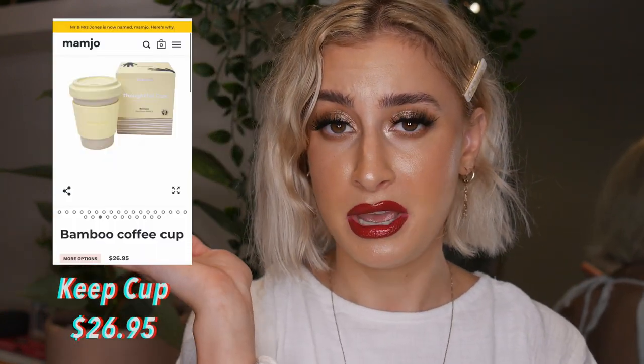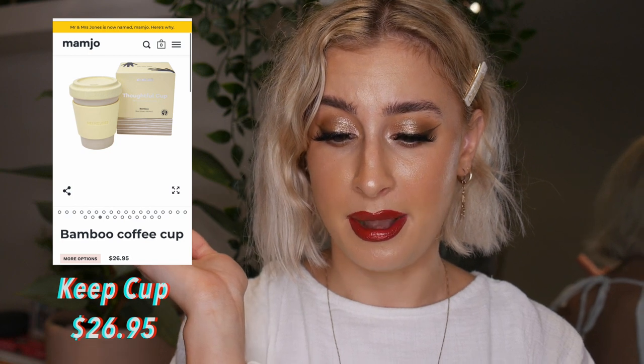This falls into a lot of categories. I would even put this into a Kris Kringle category or the boys category. Anyone can buy a keep cup. My favorite are these ones from Mr. and Mrs. Jones. I think they're so cute. Let me just get the price. Perfect. So this keep cup is $27 for the bigger keep cup.